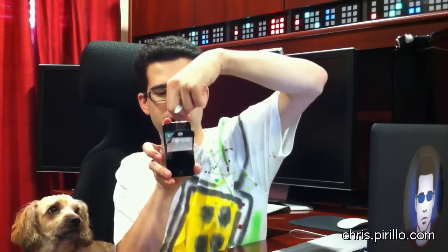Oh, this is kind of cool. Look at it. Watch. I'm just going to make the front of the iPod face disappear. Look at that. Now it's black. Very slim. Like, extremely slim. It's almost like I'm not holding it in my hand. It's really slim. There's the earbuds that I never use.